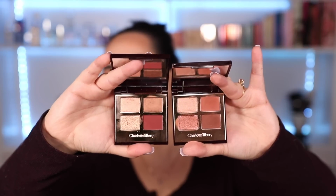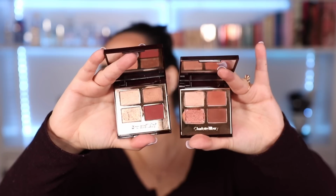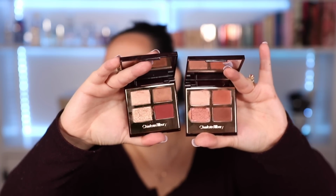So here's the Fire Rose palette and the Pillow Talk Dreams palette. As you can see, the matte shade in this one is a lot more burgundy. It has a lot more red to it, while the Pillow Talk Dreams looks almost warm in comparison to the Fire Rose. And then the shimmer shades in this one are a lot more champagne type of shades, and this one has a lot more of a rosy warmth to it.